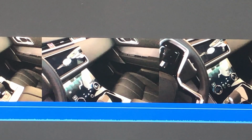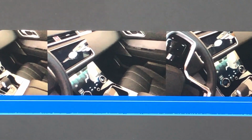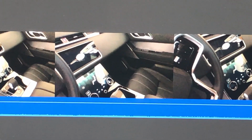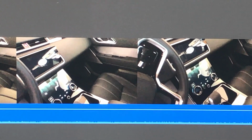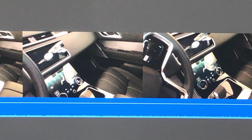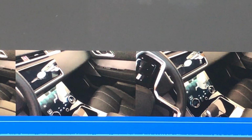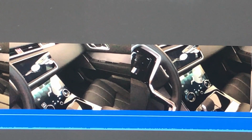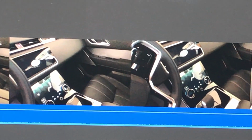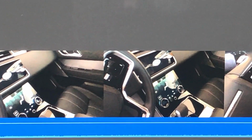I know that there is some type of recall service that they're doing on the Pivi Pro system in the 2021 Range Rover Velar. So I'm going to see if they can go ahead and get that service done, if maybe that's what caused the screen to fail. I got the letter probably about a week and a half ago, so I'll just go in and see if that's an issue with it. At this point, again, I'm a little bit frustrated, so we'll see.